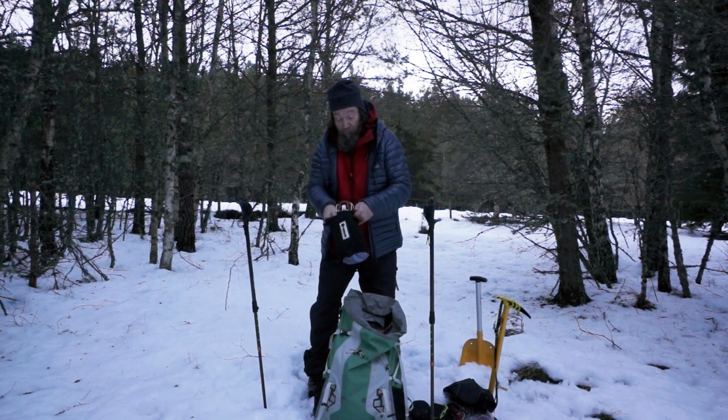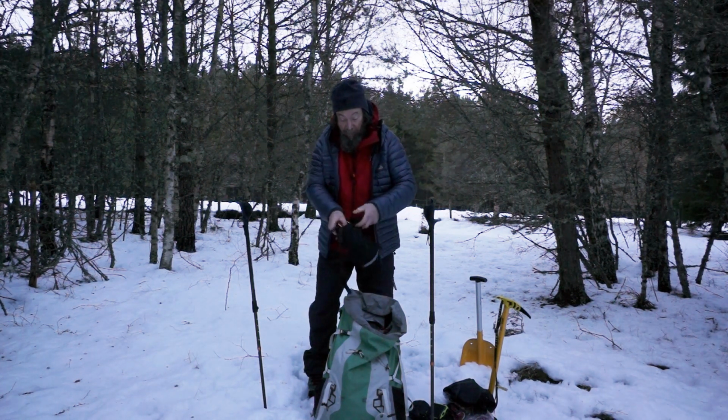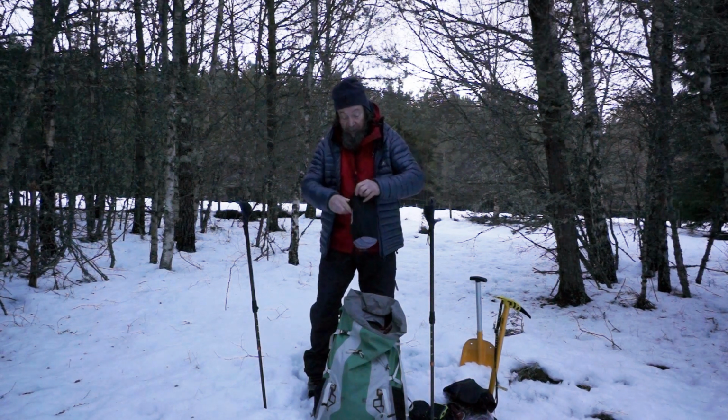And the crampons come with this tough bag, and because the points are so sharp, I keep them in the bag because I don't particularly want those points sticking into and damaging any of my other gear.